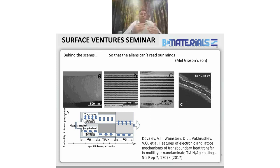having both noble metal layers combined with ceramic layers. For example, in this case, it was silver and titanium aluminum nitride layers, and by doing so, we actually help reduce the thermal conductivity of the titanium aluminum nitride. One would think that by having silver layers, we would have an increased thermal conductivity, but actually it is the opposite, because what we are doing is introducing ways to block and reduce the transmission of phonons across some of these layers.